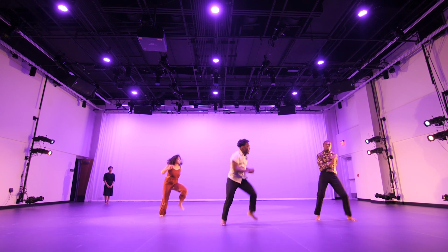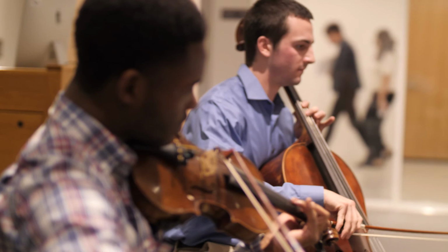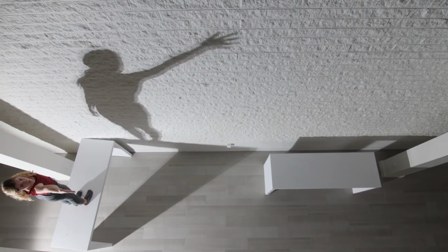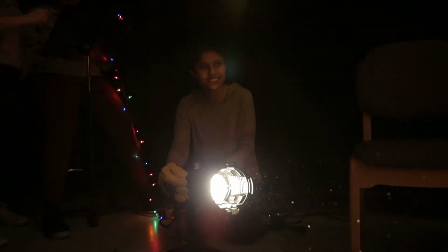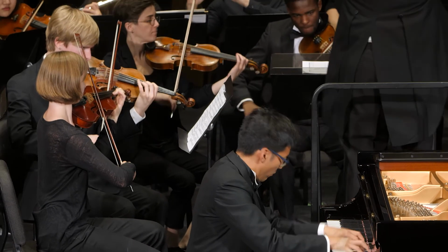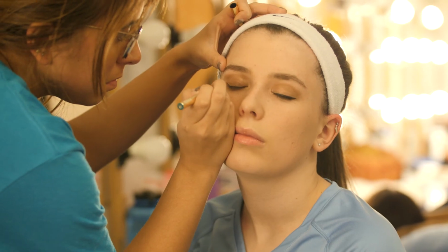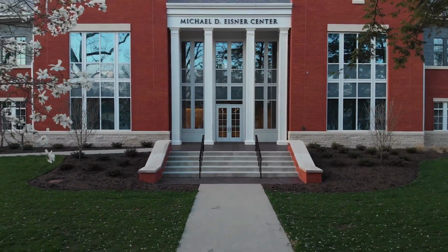By housing all the performing arts under one roof, we've created a space for collaborating and creating phenomenal productions. From writing the scripts and stage direction, to building the set and operating lights on opening night, not to mention their actual sold-out performances, students are responsible for some productions from start to finish. Eisner's front doors open to the village of Granville.